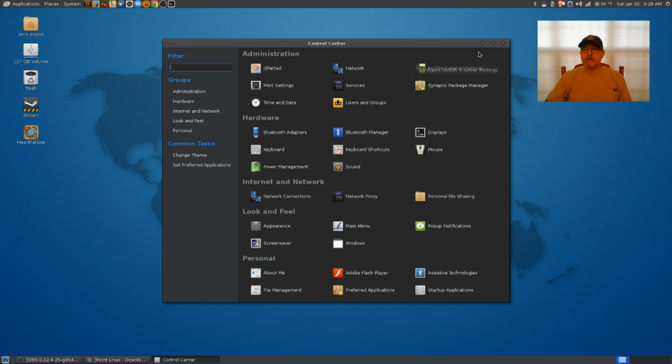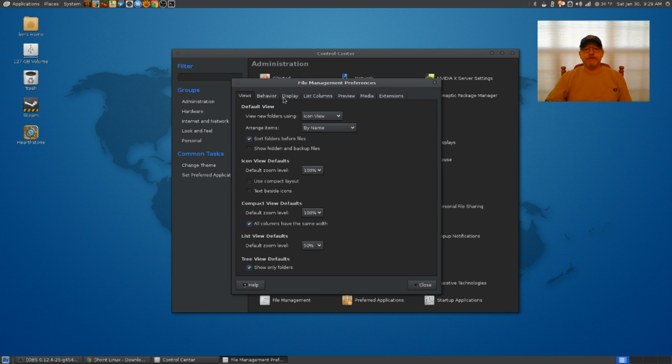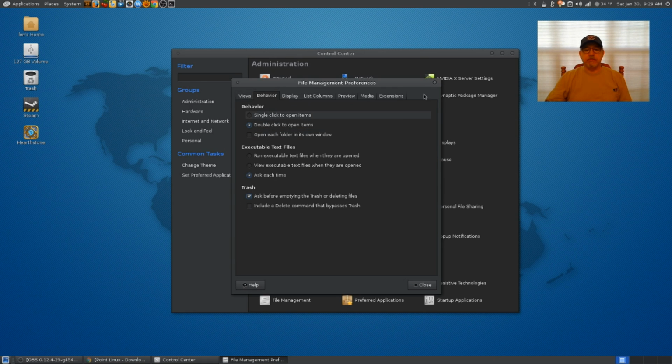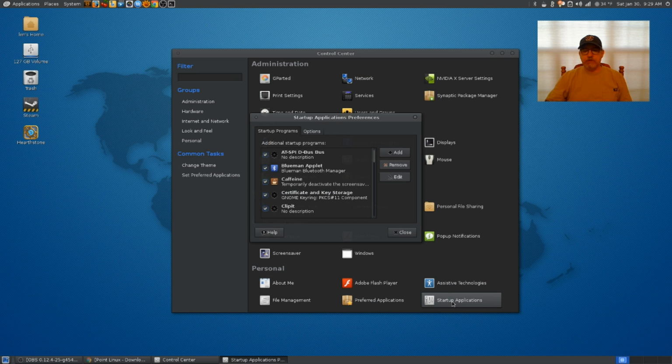Another thing I like about the Mate desktop is windows you can set to open in the center now, and I like that. Now with XFCE you kind of set a slider, and sometimes they open in the center, sometimes they don't, but this is pretty reliable as far as opening in the center. Now for file management, let's see, you can single click, double click. It's all the usual configuration options. And of course for startup, I added caffeine, clip it. I've got everything that I need.